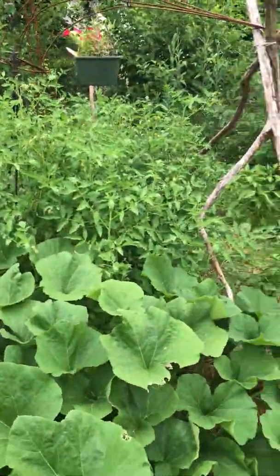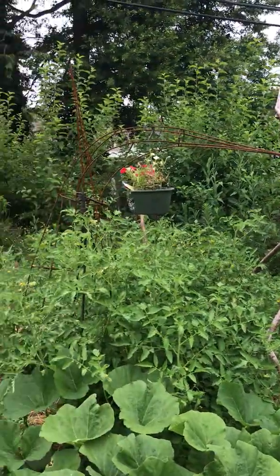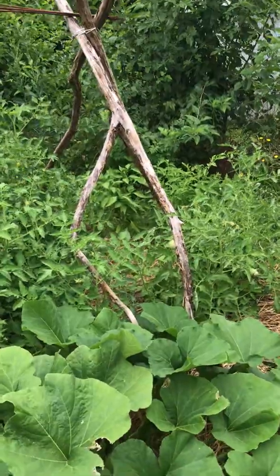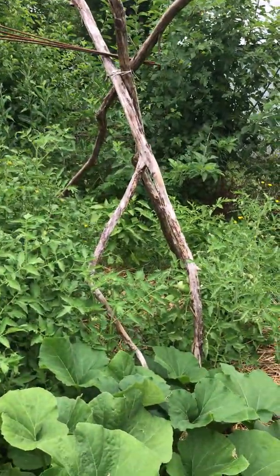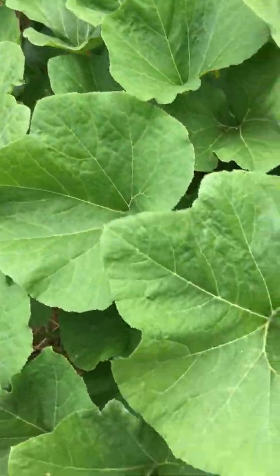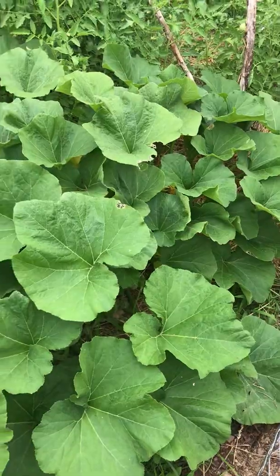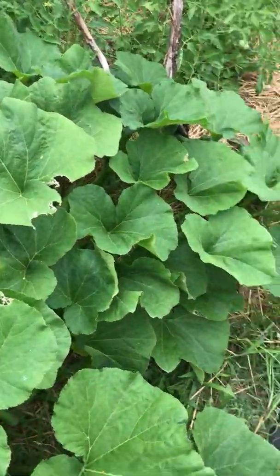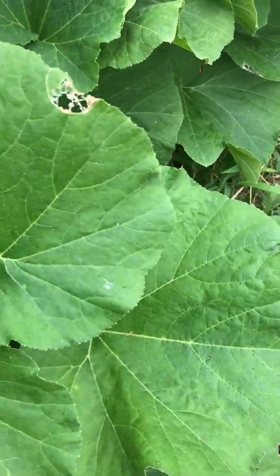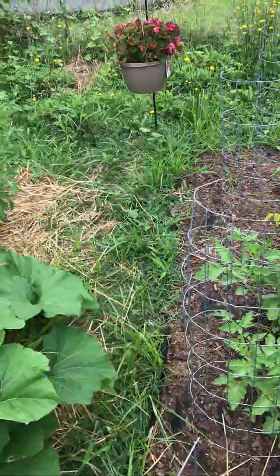But this is Miss Kern's garden. Miss Kern is an artist. So as you can see, she does a lot of structural work and stuff like that. She has a lot of tomato plants. She has some peppers growing. This is another volunteer squash. Can y'all see how huge that thing is? It's huge. I don't know. She hasn't gotten any fruit yet. It's just big.